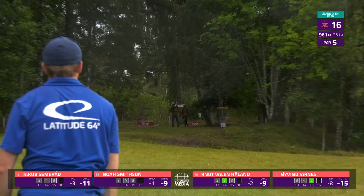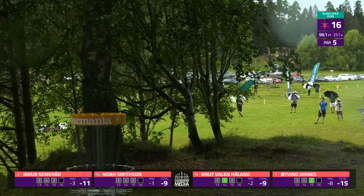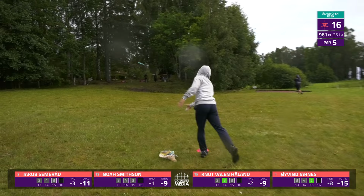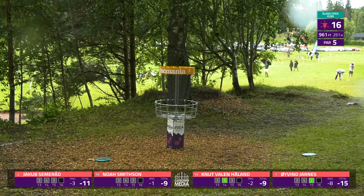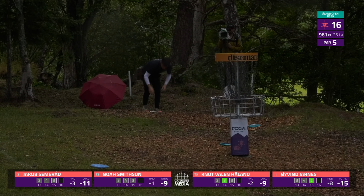Man, Øyvind is dialed in, finding the basket again from outside 100 feet. Wow, these guys. Little teasing on the card there. A bunch of these guys should be able to get birdies here. Noah, still the farthest out for his par save.